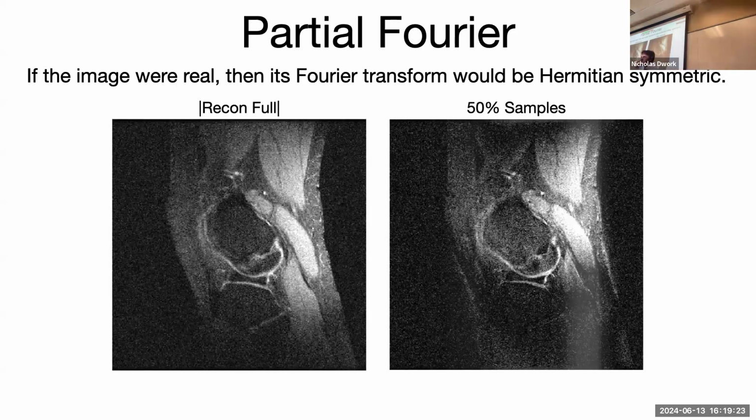Here's a full example reconstruction of a sagittal slice of a knee. And this is what happens if we pretend that the image is real and then fill in half of it with the conjugate symmetry. It's bad. It's not that good. Why? Because MRI images aren't real. Because B0 is not constant, because B1 is not homogeneous. So it's not quite real. So what do we do? Doug?